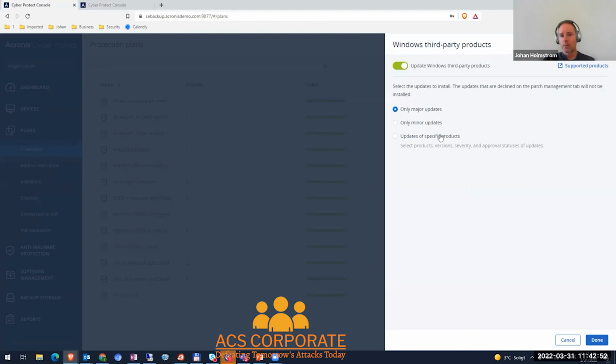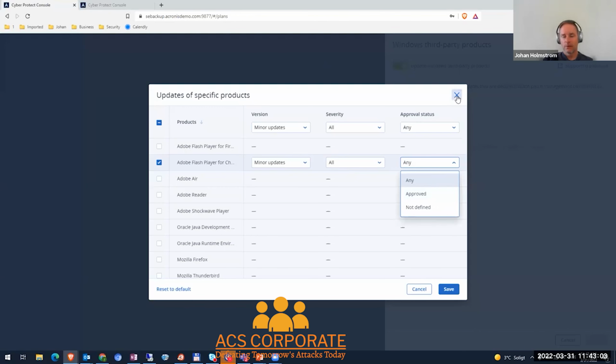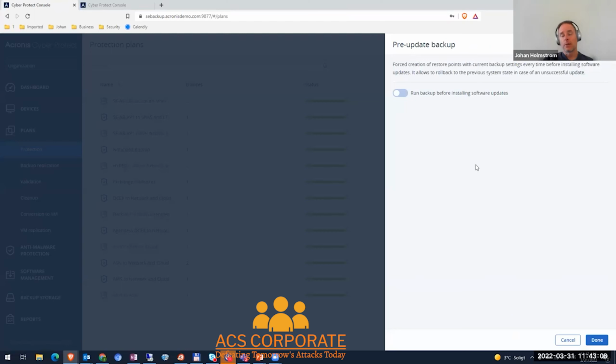Same thing here with third-party products. You can specify various types of third-party products, what you want to update, and the severity of these. Same thing there, you can specify the approval status. This pre-update backup is the one I was talking about earlier: instead of you manually having to go in and do a backup or a snapshot, we will do a system state backup before installing a patch if you enable this. So if something happens, just revert back to the state it was in prior to installing the patch.